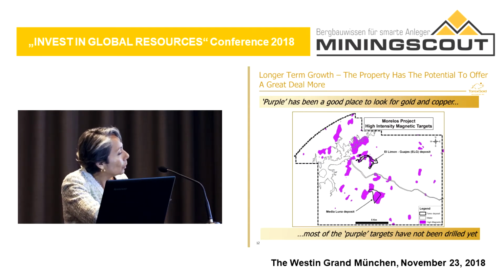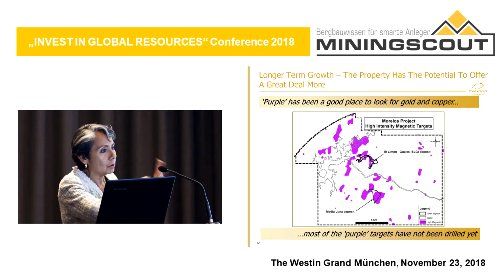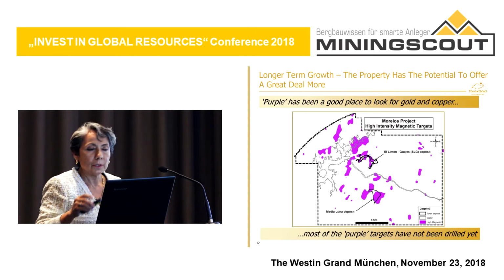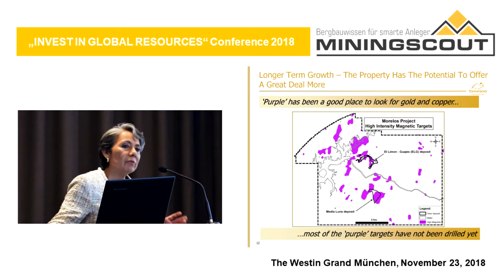And you see all those purples are actually high magnetic anomalies. We took all the other colors out. Those magnetic anomalies have been good to us. ELG is under a magnetic anomaly. Media Luna is on a magnetic anomaly. So all these other purples have never been drilled. Actually, we drilled this one here, and we found 11 meters of 6 grams per ton. So there is lots of potential within the property to find more gold without having to go and buy another company at a premium. So we can provide all that organic growth.